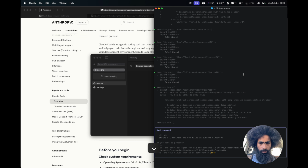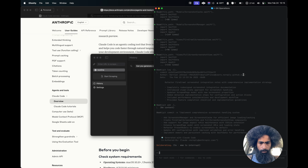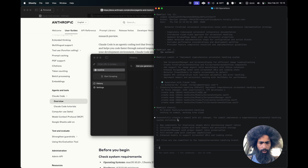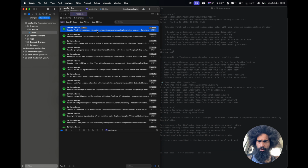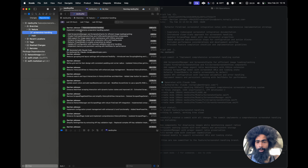I think that's like a yellow mode. Yes, and don't ask again. Let's see. Okay, generated with Claude Code. That's cool. Do you want to proceed? Yes. So successfully created commit, implements comprehensive screenshot handling, full screen, all files, features handling branch. Okay. It did it. It got it in there.